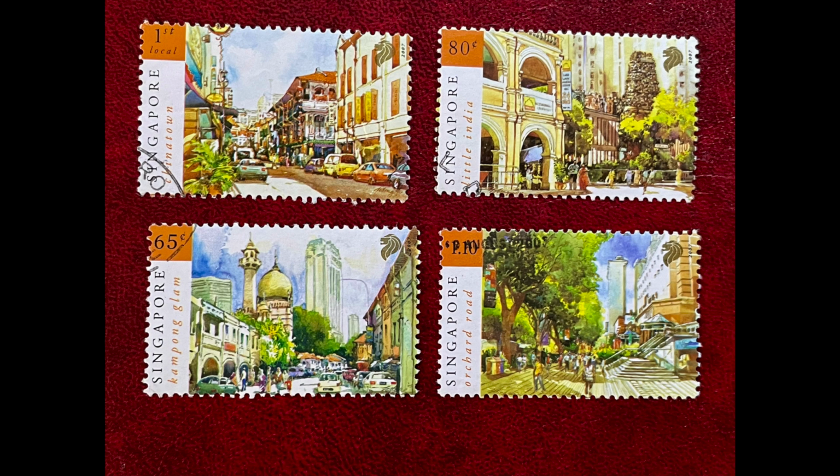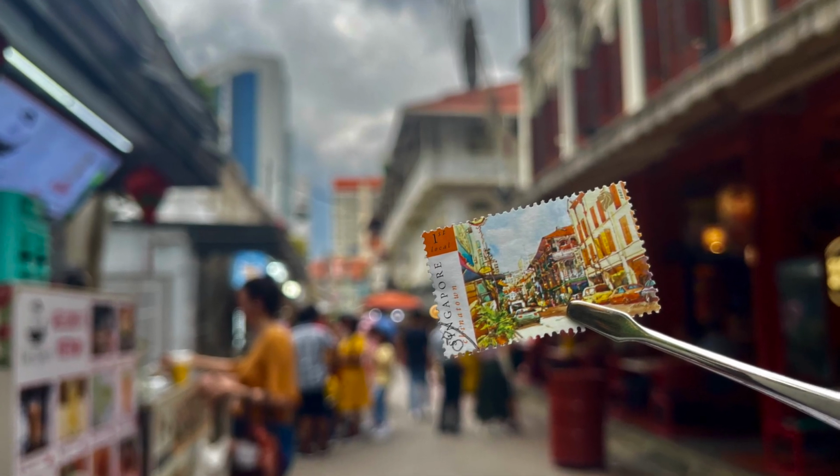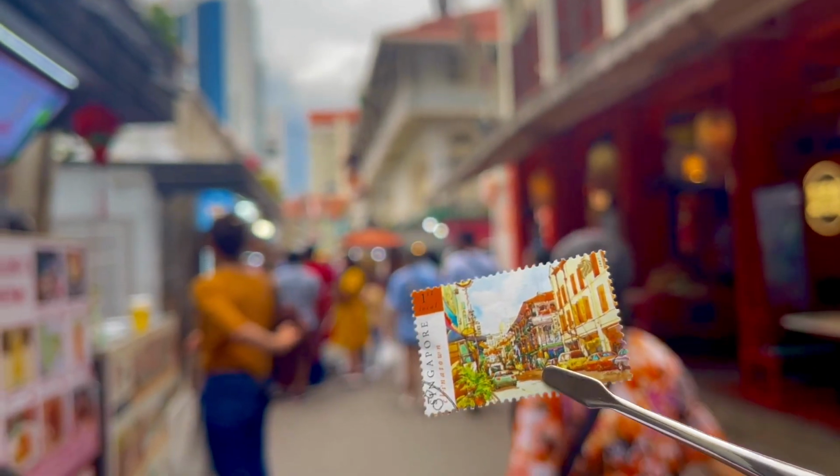These stamps were issued in 2007. This is a street of Chinatown. I think that I found a similar place like this stamp. What do you think about it?